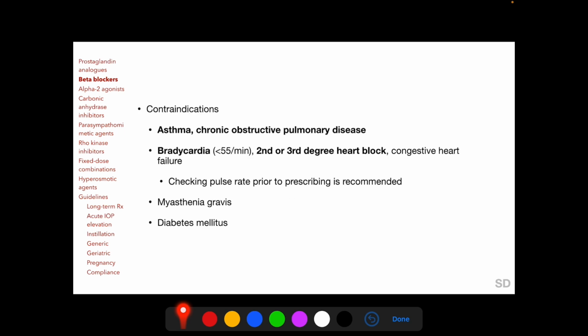Contraindications to topical beta blocker use include asthma, chronic obstructive pulmonary disease, bradycardia less than 55 per minute, second or third degree heart block, and congestive heart failure.